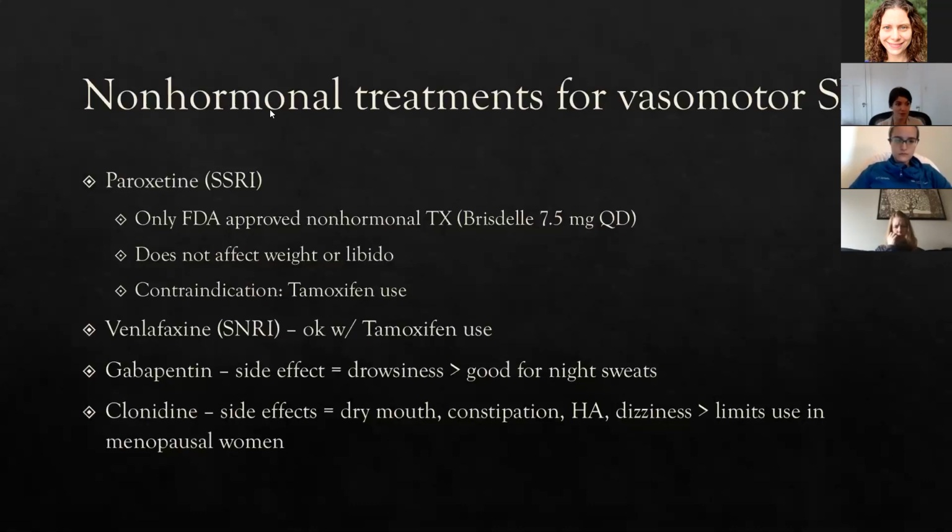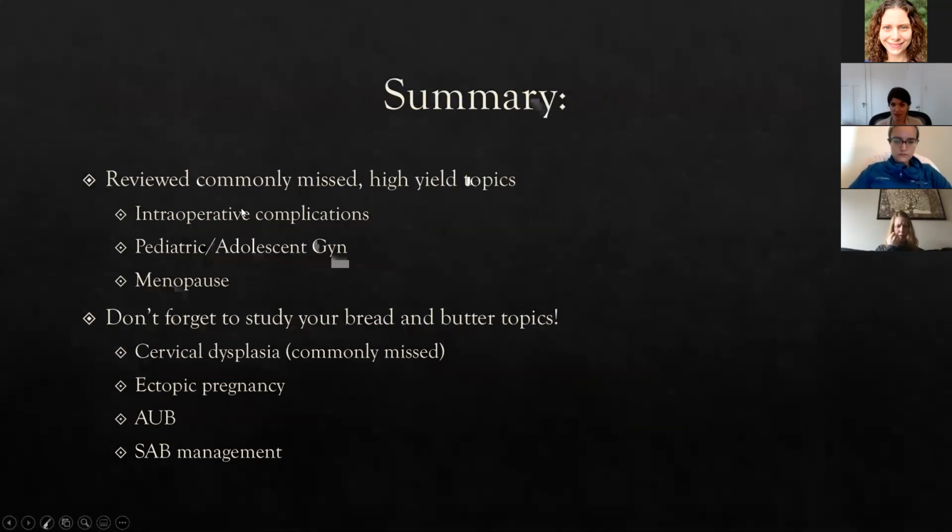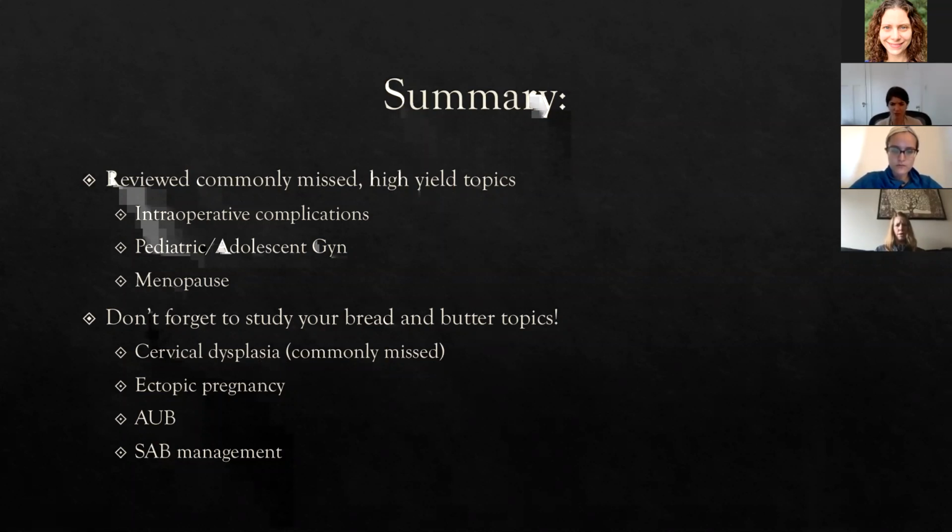Okay, so what we reviewed today were basically the commonly missed topics across PGY levels: intra-op complications, specifically GU and nerve, which you guys missed last year; pediatric and adolescent GYN, where the two most common subtopics missed were vulvovaginal concerns and adnexal mass in a pediatric patient; and menopause. And then your bread and butter topics, which the junior residents usually miss most commonly, these last three: ectopic, AUB and SAB management. But cervical dysplasia was one that was missed pretty frequently across levels. I know that you guys just had the lecture on that with Dr. Oliver. So look over her slides again, and also look at those ASCCP guidelines that just came out this year.